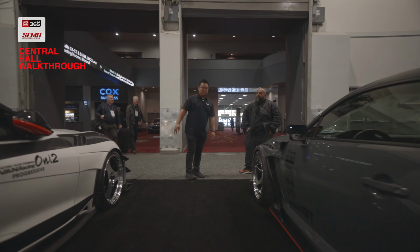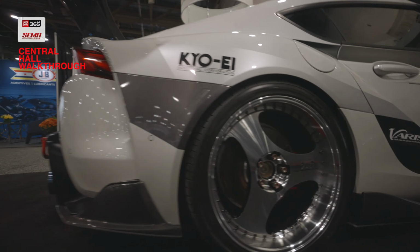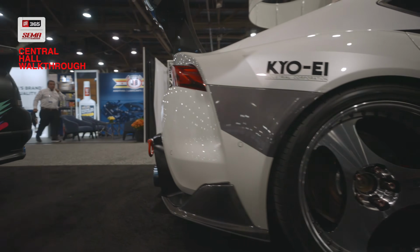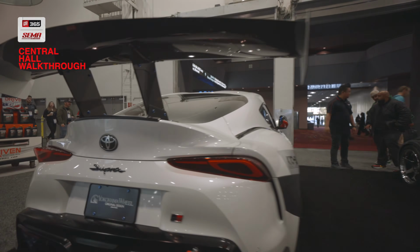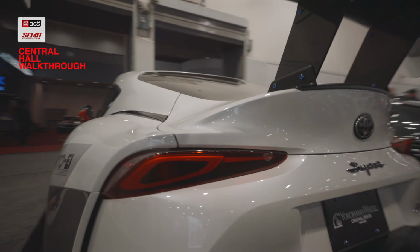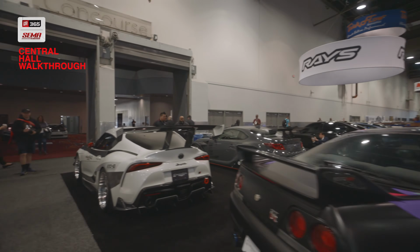That is wild, man. 20-inch Onis. Who would have thought? But I feel like it complements the Varus kit well enough because it's just so massive. The kit is sharp. But yeah, man, it's really good, dude. It's really good.